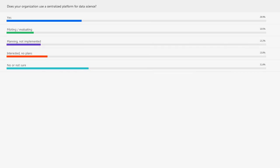So it looks like about 29% are using a centralized platform, 10% piloting and evaluating, about 30% in the planning phase or interested, and then about another 30% not sure. So it seems like we have some equal thirds here.